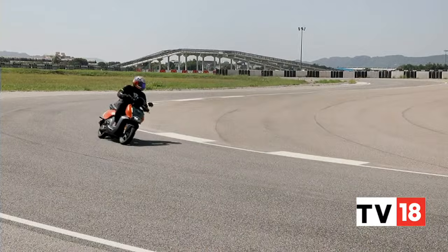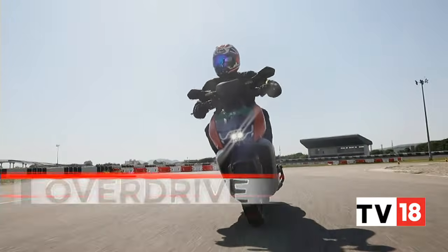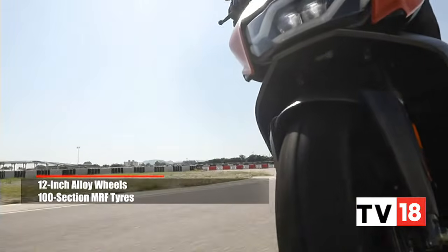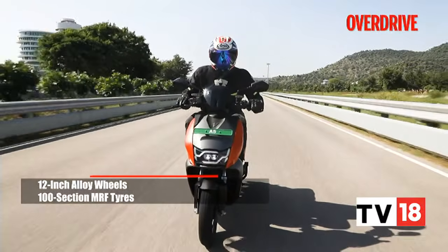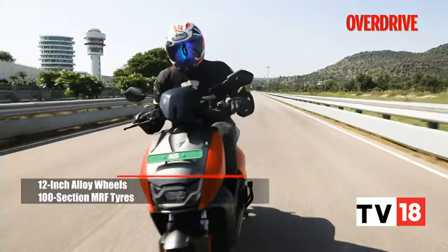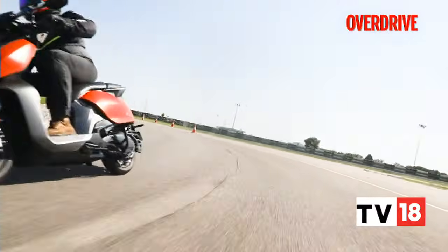The Vida V1 also feels breezy around winding roads. It's nimble and has sure-footed turn-ins with its 100-section MRF tires. There's plenty of front-end feel too, and a sense of robustness and security in the way the V1 moves at speed, through the curves and also on the straights.